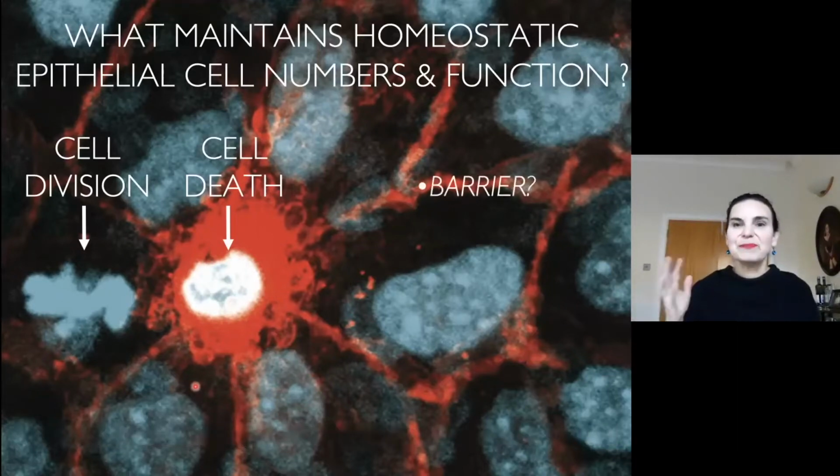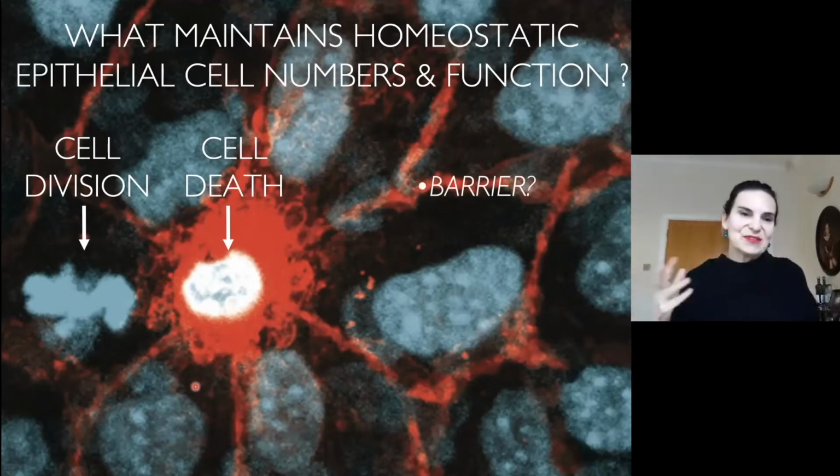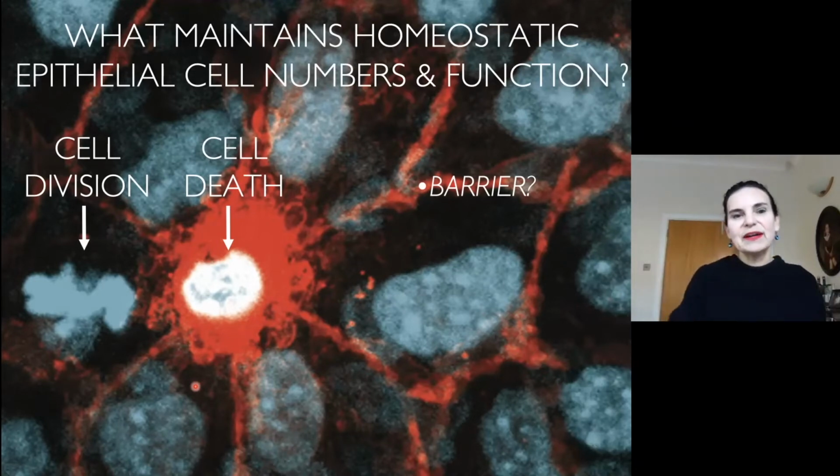One is, how does this barrier cope? Your epithelium has different functions that are critical to each specific organ, but the main thing they all have in common is keeping this barrier. So how is it able to maintain this barrier in the face of all this cell death and division?